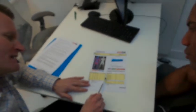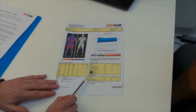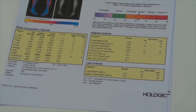And now the last three numbers on here: estimated VAT, nothing to do with money. Estimated VAT is estimated visceral adipose tissue, and that's a very good estimate of your visceral fat. That's the fat we spoke about earlier, which is the bad fat around your organs.